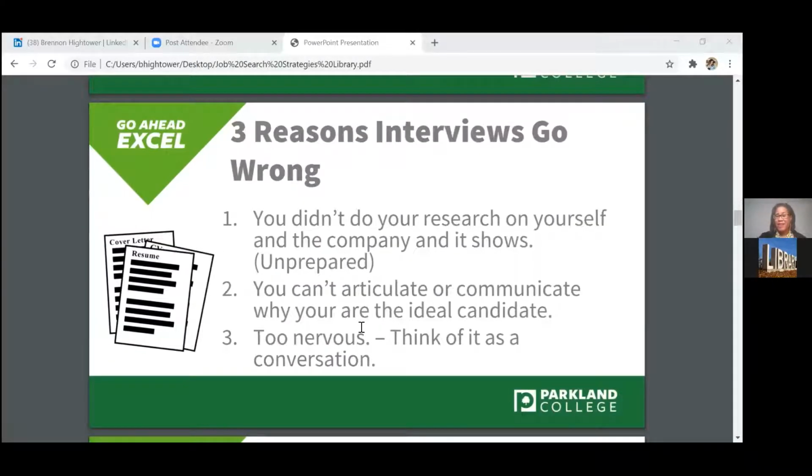And the reason why it's important is because there are 3 reasons why interviews go wrong. And the very first one is you show up unprepared. You didn't do your research on yourself, and you didn't do your research on the company, and it shows. So you really want to make sure that you do that research. You know, you can get on the website, you can browse it, you can ask people information, you can call, you know, you can go on LinkedIn. There's a lot of ways you can go about doing your research on that company. So you just want to make sure that you show up prepared and do your research.